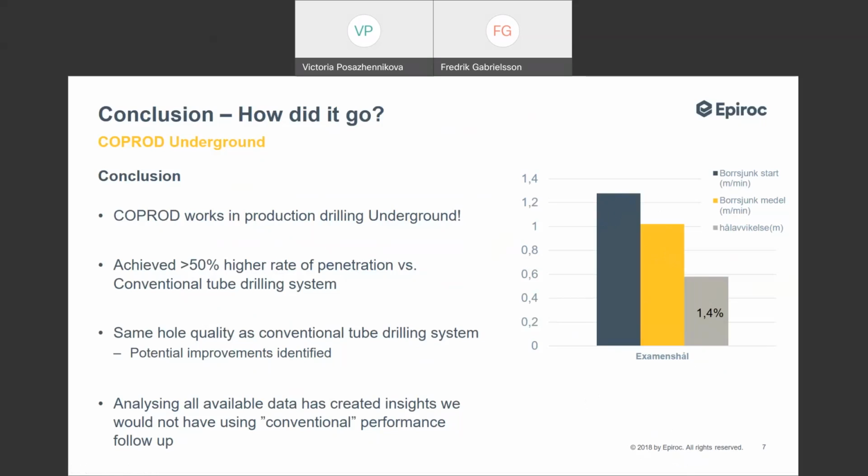Another finding then is that analyzing all available data has created insights that we would not have using conventional performance follow-up. So typically, in this case, conventional follow-up, that's using pen and paper. So it was really an eye-opener having so much data available and being able to analyze that.